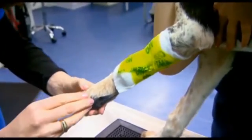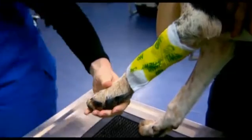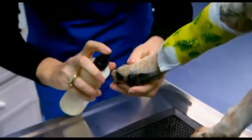It's got quite a nasty infection actually that looks a lot better than yesterday even. That was looking really quite nasty. It's got it under control already.